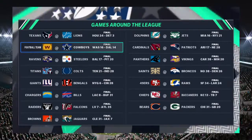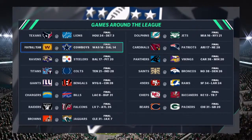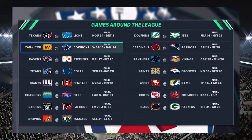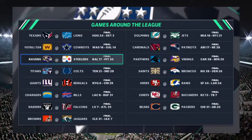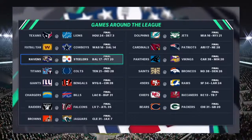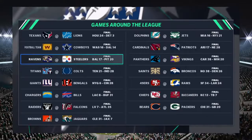From there, we're off to check out another game. And as you see, they were losers back on Thursday night. 16-14 was the final score. Lastly, let's get to Pittsburgh. Check on the Steelers at home at Heinz Field. And they were victorious in that one over the visiting Baltimore Ravens. 20-17, your final.